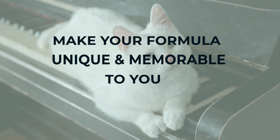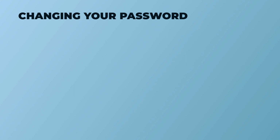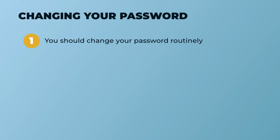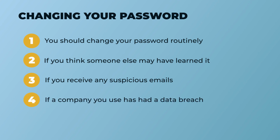Now that you know how to create a strong password, we should also talk about when you should change it. Some experts suggest that you should change your password every 3 to 6 months, but all of them agree that you should change your password routinely. You should also change your password if you think someone else may have learned it, if you receive any suspicious emails, or if a company you use has had a data breach.